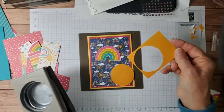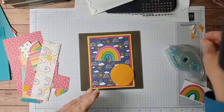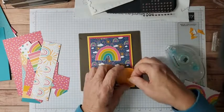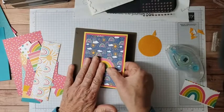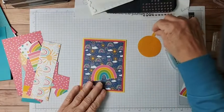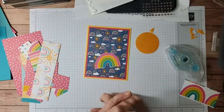Now I'm going to save this because you'll see why it's valuable. I wanted a real sunshine. So I pulled out my stitched triangle dies, and the tiniest die works just perfect to make a sunshine.